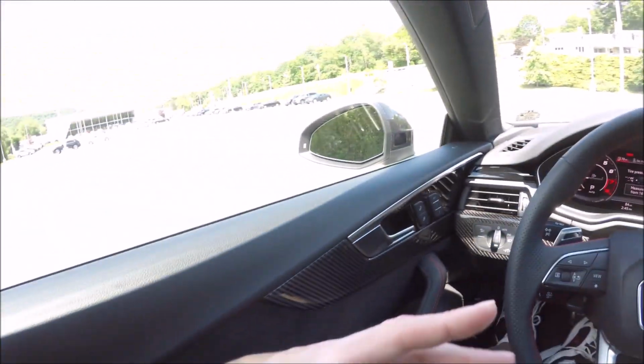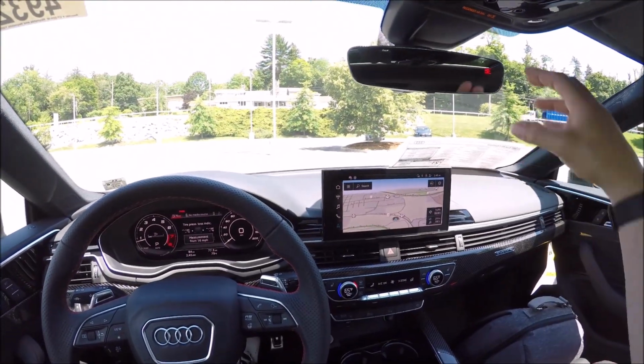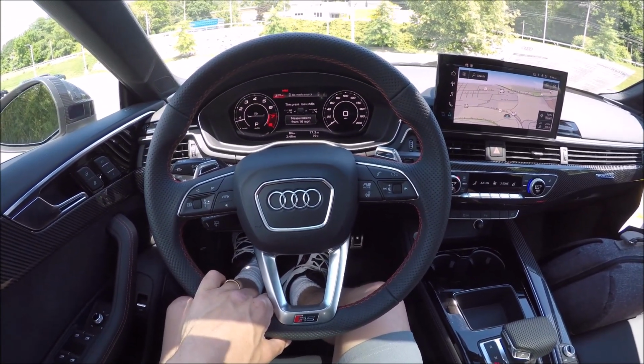Beautiful, beautiful car. And I love that it's a 5-door because to me, playing hockey, you could fit your equipment much easier. All right, so let's take this car for a spin.